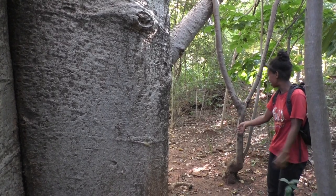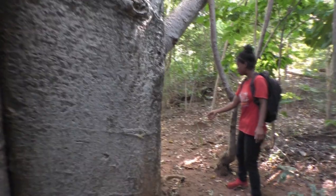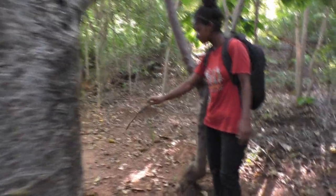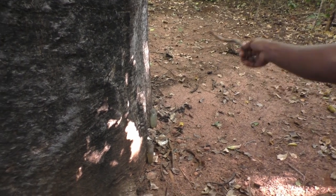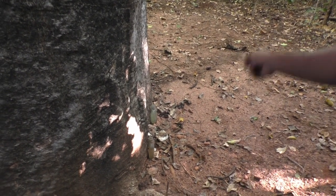They have these places here with a lot of small money. 10 ariary, 20 ariary, and some solution.